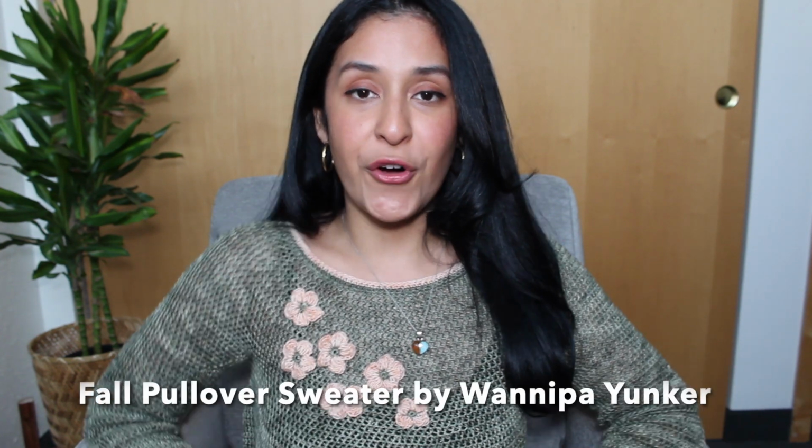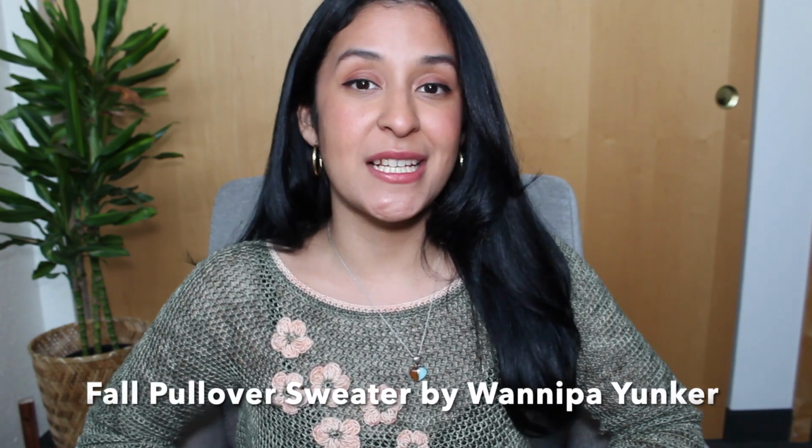I don't have any FOs for this week. I am wearing a previous finished object. This is my fall pullover sweater by Wanipa Junker. It is crocheted and it is knit as well. So if you're interested, I will include the Ravelry project page down below. But we are going to move on to works in progress.